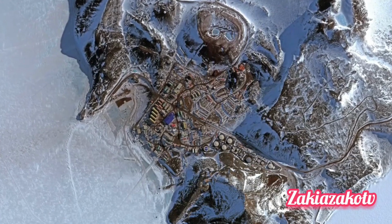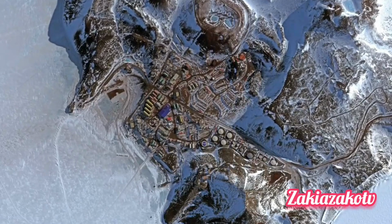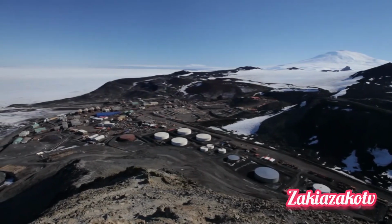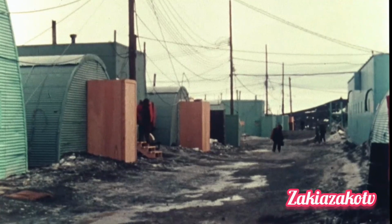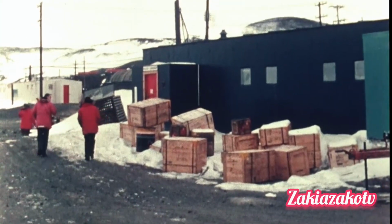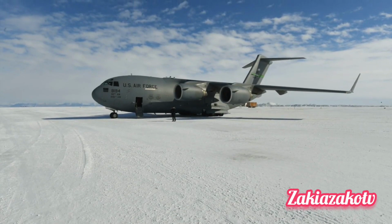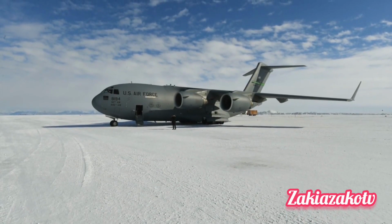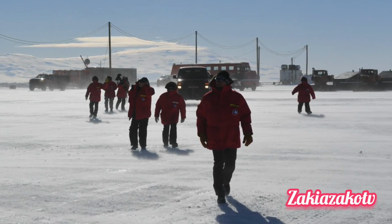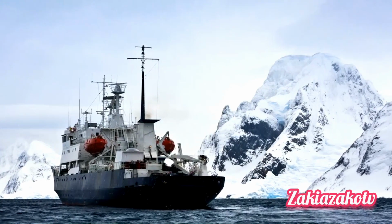McMurdo is a far bigger prospect, with the potential to house more than 1,000 researchers at any one time. Again, it's found on the Antarctic edge, this time at Ross Island. The South Pole Station, meanwhile, is unsurprisingly found at the South Pole, with up to 200 people working there. These three facilities stand as though beacons or checkpoints on this almost entirely deserted continent. The work that goes on there is undoubtedly crucial, but it never receives the budget and rarely receives the plaudits that US efforts in space do.